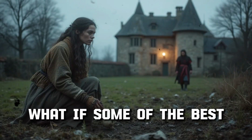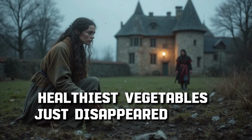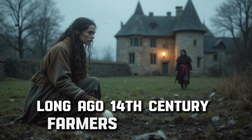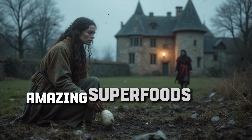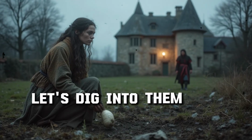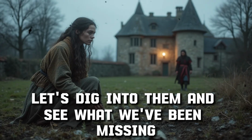What if some of the best, healthiest vegetables just disappeared from our plates? Long ago, 14th century farmers grew 14 amazing superfoods that most people have forgotten. Let's dig into them and see what we've been missing.